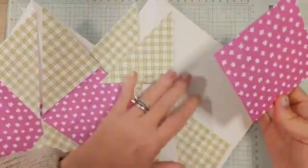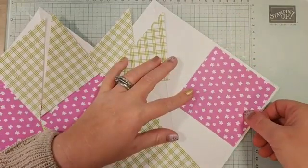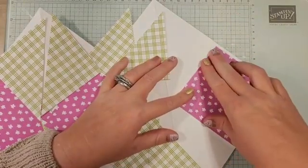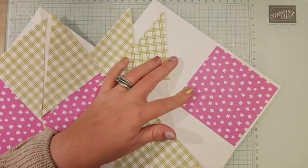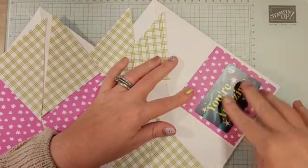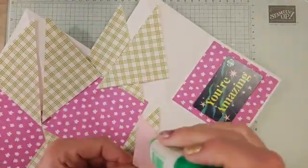Now you could do this for anything. You could add some gift cards in here. This would be a really cute little gift maybe for a graduation or a wedding. You could put some gift cards. I believe gift cards will fit on here. On the squares they will. On the triangle parts they won't, but you could always use those for greetings.